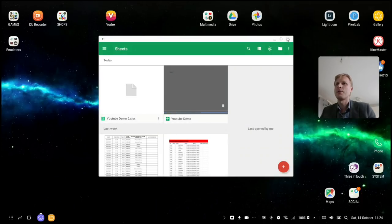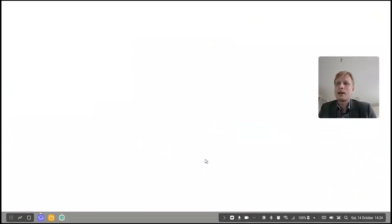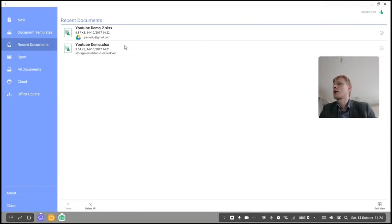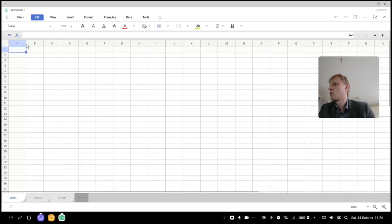So don't use apps. If you want to stick with Google Drive, just go to the website and use it. But if you don't have internet, Wi-Fi or Ethernet, and you don't want to pay a monthly subscription to Microsoft, there's always this Hancom Office where you can edit all the files. So I click new file, open.